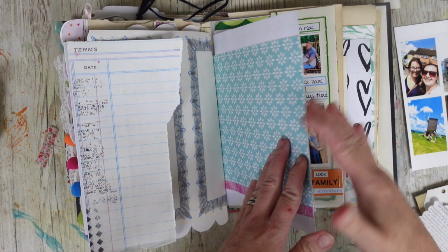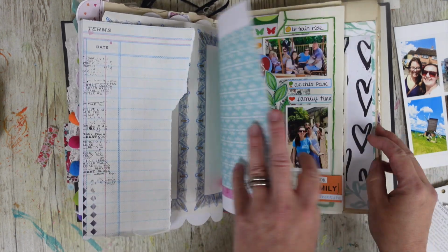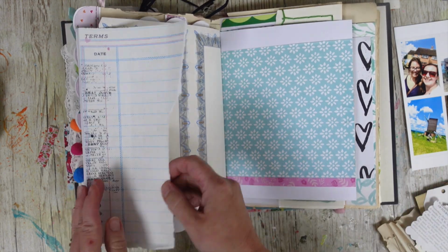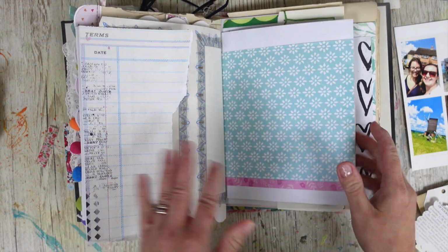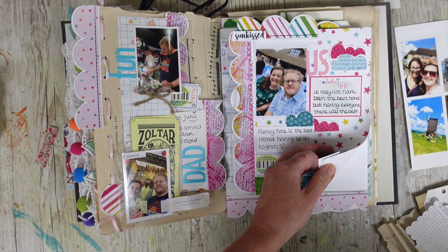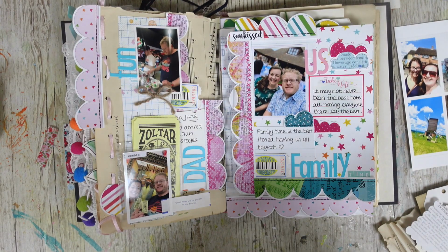The whole journal itself is made from junk, as you can see, or old papers that I've had kicking around for ages. So it does go really well. I was going to do this as the zoo page, but that ended up being there because the green fitted in. So I think I might keep it flappy at the moment. This is coming up, so I'm going to stick this down properly.